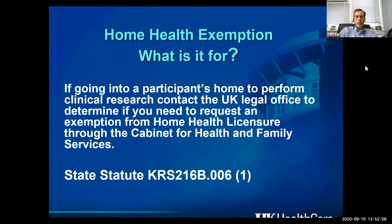So if we're going into a research participant's home to provide a health service, which I don't need to go through the definition of right now, but basically it's anytime you're taking vitals, taking blood, doing some type of therapy, physical therapy or occupational therapy, or assessing the patient, doing a physical examination, that's kind of a health service. And you need to request an exemption. So basically what you're saying is, we're going in to do something that looks like home health, but it's for research, so we don't need the CON.